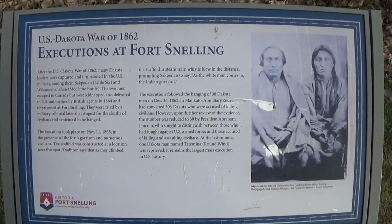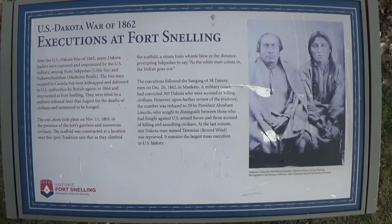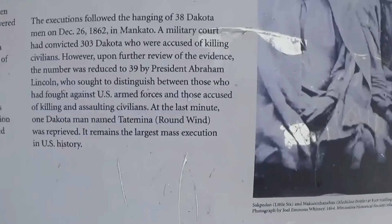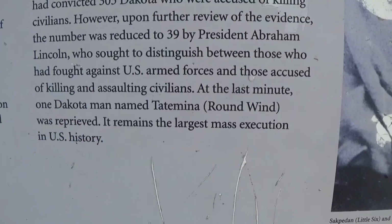There you have it. It remains the largest mass execution in U.S. history.